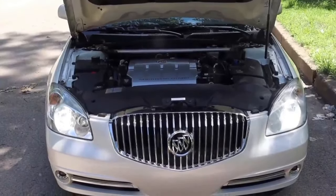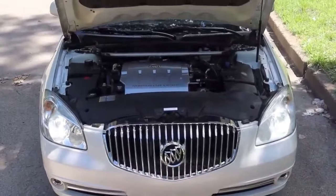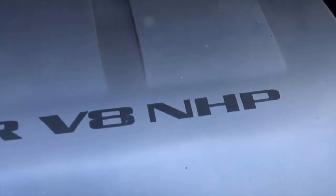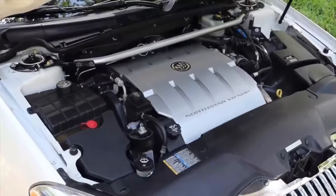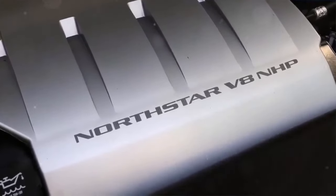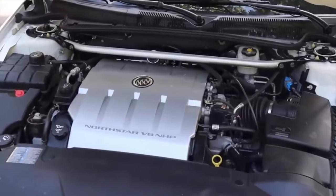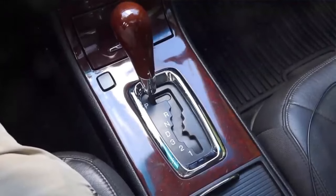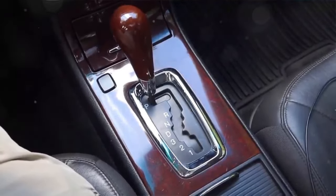One of the standout features of the Lucerne is its 3.8-liter Buick L26 3800 Series 3 V6 engine. This engine has been around since 1962 and was continuously upgraded to enhance its dependability. With 197 horsepower and 227 pound-feet of torque, it's a solid performer.